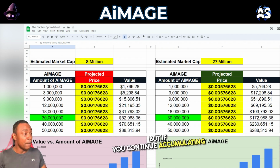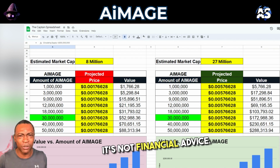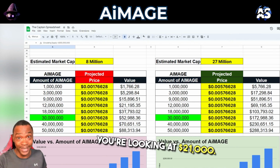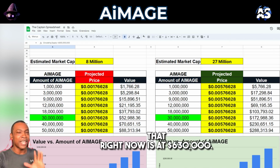Not bad. But if you continue accumulating and do your research, it's not financial advice, it's for entertainment purposes only. You're looking at, let's say, 12 million AIMAGE. You're looking at $21,000. That's not bad for a project that right now is at $630,000.